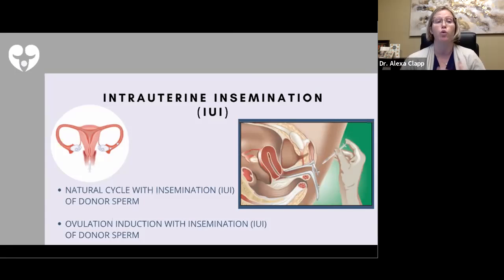And as part of your initial female evaluation, if we're using donor sperm, we'll also screen and test you for CMV. So CMV stands for cytomegalovirus. It's a virus that most of us have all been exposed to. We would have never even known we had it, and we develop antibodies to it. So depending upon whether you have the antibodies or not will help filter what sperm options would be available for you.